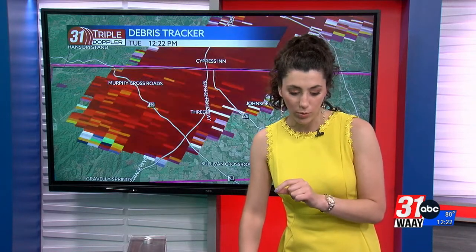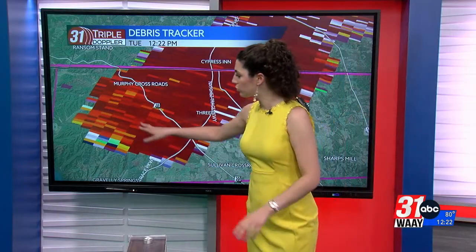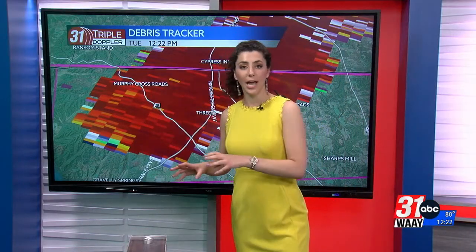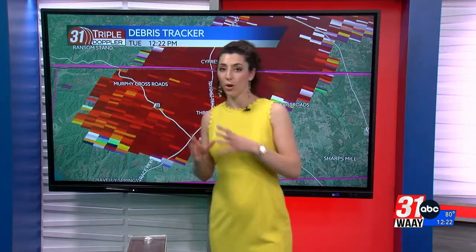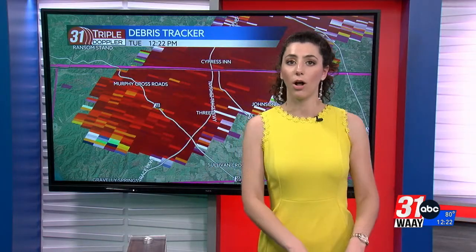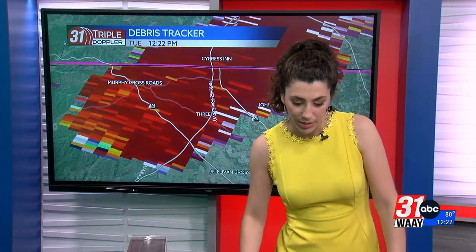Just a moment ago, we were talking about this, called the correlation coefficient, but it shows you the debris. Rain falls down, tornadoes sweep things up, and where we see those signatures shows us where there is damage. So not only do we know that this is a tornado on the ground, we know it is lofting debris. So absolutely have to be in your safe space.